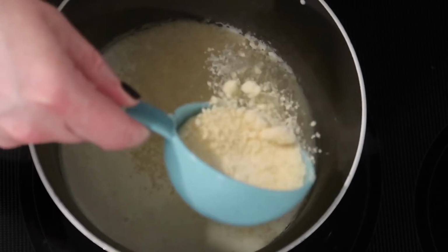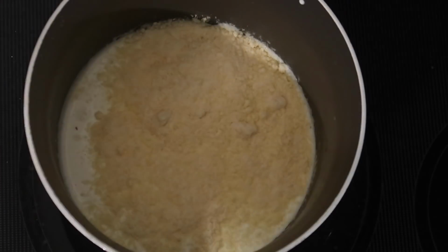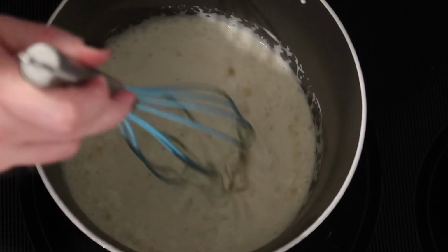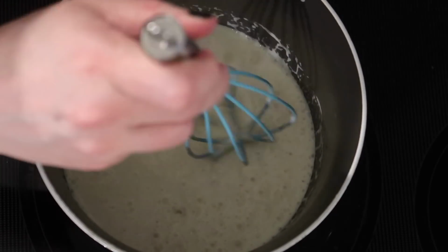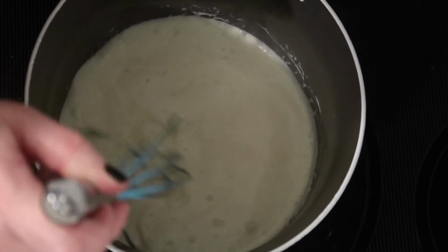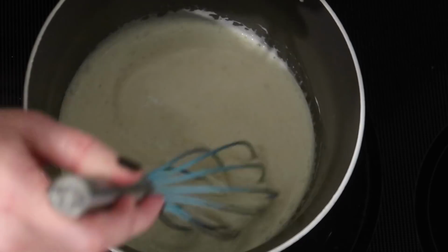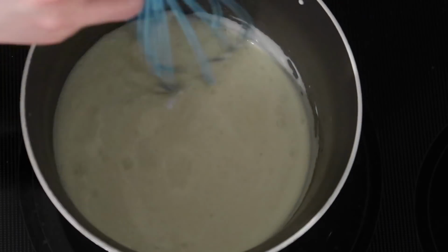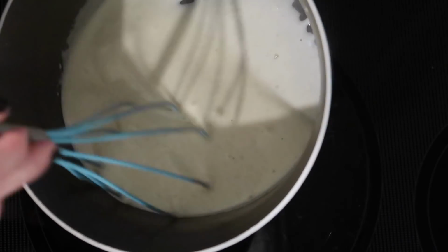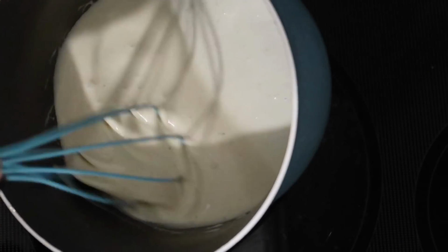To that, I'm adding in half a cup of grated Parmesan cheese. I did go ahead and cut the heat off at this point, and I am just whisking that in. And I will say that I didn't find this to be as thick of an Alfredo sauce as I would normally like, so I did go back after this and add another 1/4 of a cup of grated Parmesan cheese to get to the thickness that I desired, and just sticking this sauce to the side to sit while we get started on the chicken.